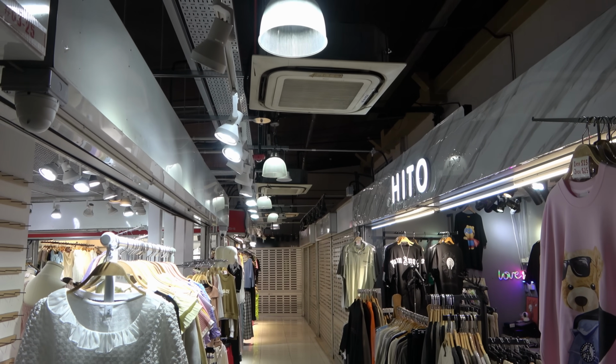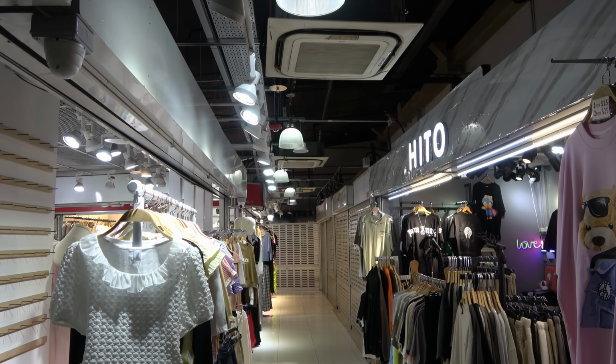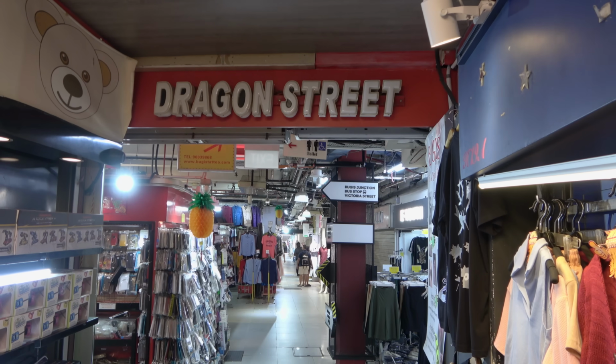And look, definitely get up to the other floors too. They've even got escalators to bring you up here. Are there going to be escalators on the way down? I'm not sure, but there are on the way up. Now, the 2nd and 3rd floor are mostly clothing vendors and don't really get going until noon or later. The market itself is 24 hours.